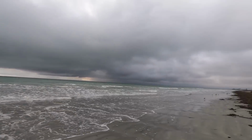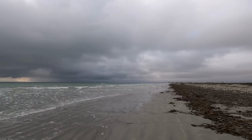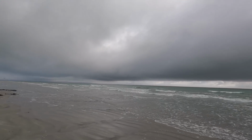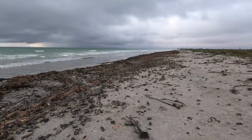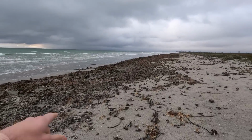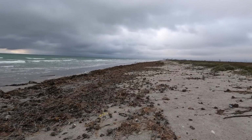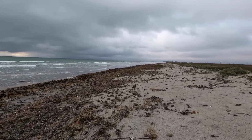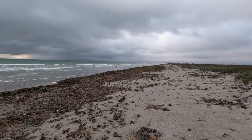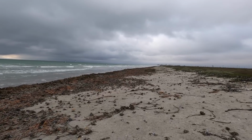I'm also walking on the longest stretch of uninterrupted beach in South Africa. Just look at this, it goes on and on over there. And I also believe over there, lots of uninterrupted beach, but also lots of kelp and mussel shells and birds. So the Rocherpan Nature Reserve is not far from here, and that is a reserve that attracts a lot of bird species.